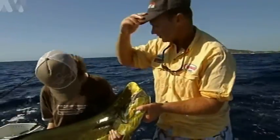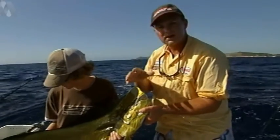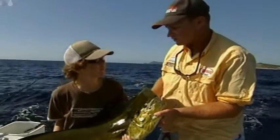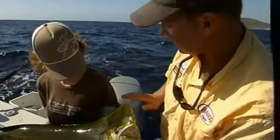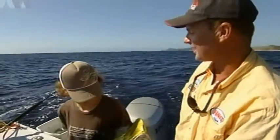So this is what it's all about with live baiting. Work the bait schools, you get a whole lot of fish. You get awesome fish like this beautiful coloured dolphin, which is a male, because you can tell because his head's squared off. So it's pretty good stuff.